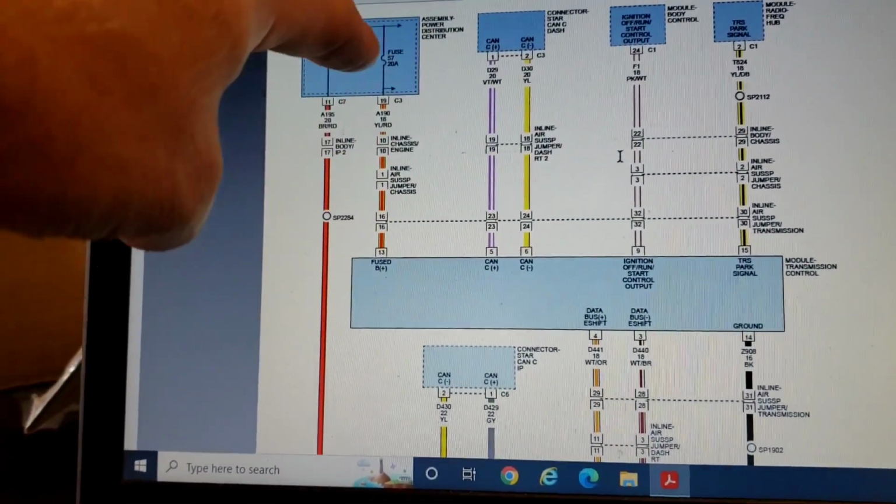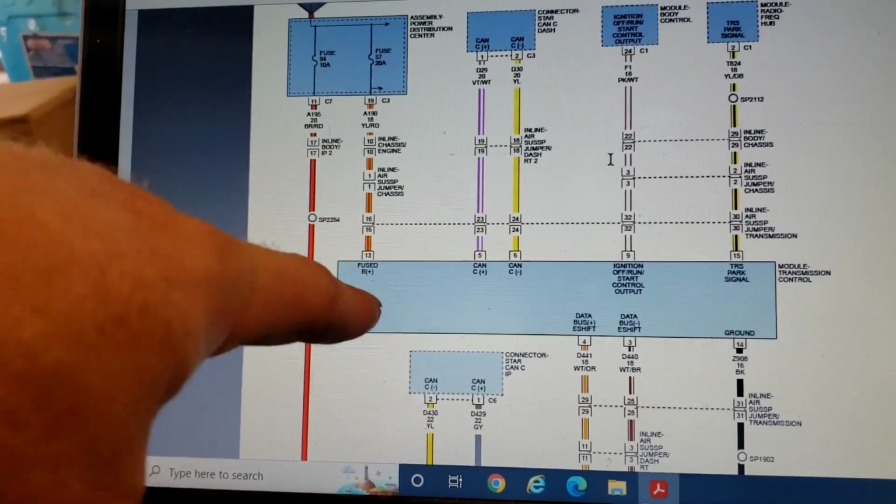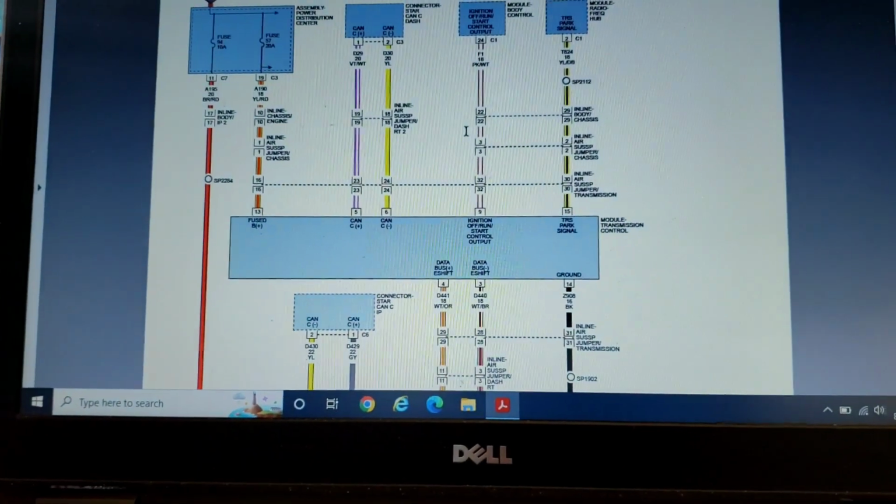So I just got a jumper right now. Then I can get power down to here. Otherwise, I never have power down there. So let me get this connection off the transmission next.